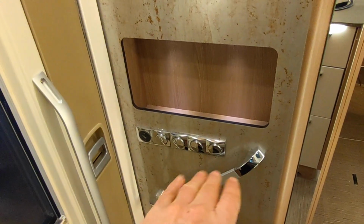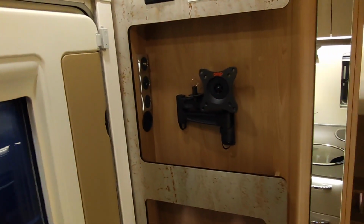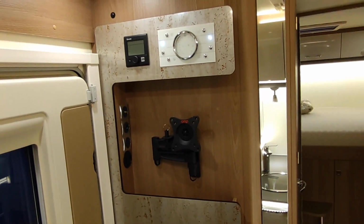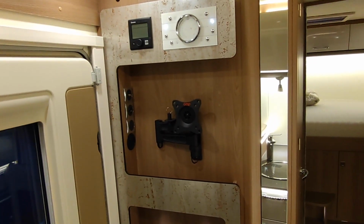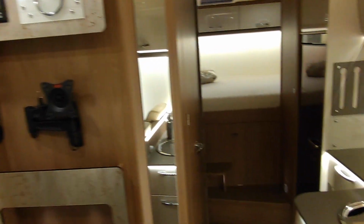Over here, we've got massed banks of light switches. We've got a TV bracket there for your flat screen TV. It doesn't come with a TV. People swap them over onto the next van, but it's got a TV aerial on the roof. It's also got a big solar panel on the roof, and it's got that alarm as well. Digital controls for your Truma heating system. That does your heating and your hot water. It runs off mains electric when you're hooked up and gas when you're not hooked up.